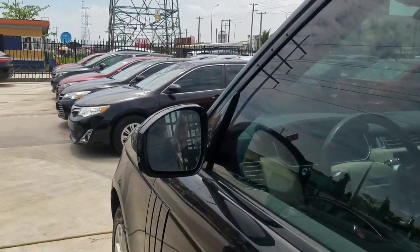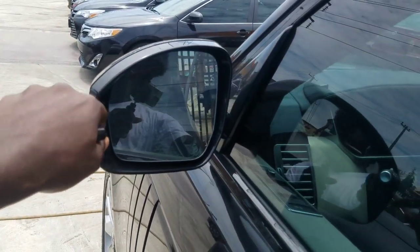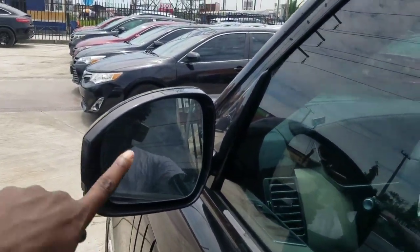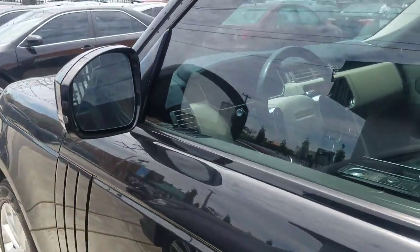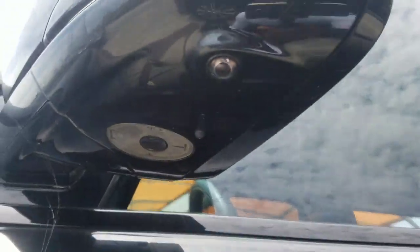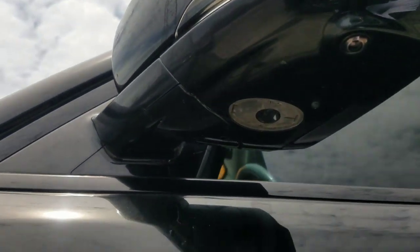Okay, this option. I know that this Land Rover did not come with the blind spot monitors. They're optional in the Land Rover, but this one apparently comes with it, so that's nice. And they also have cameras all around and lights here. This is a very impressive vehicle for something that was done in 2013.